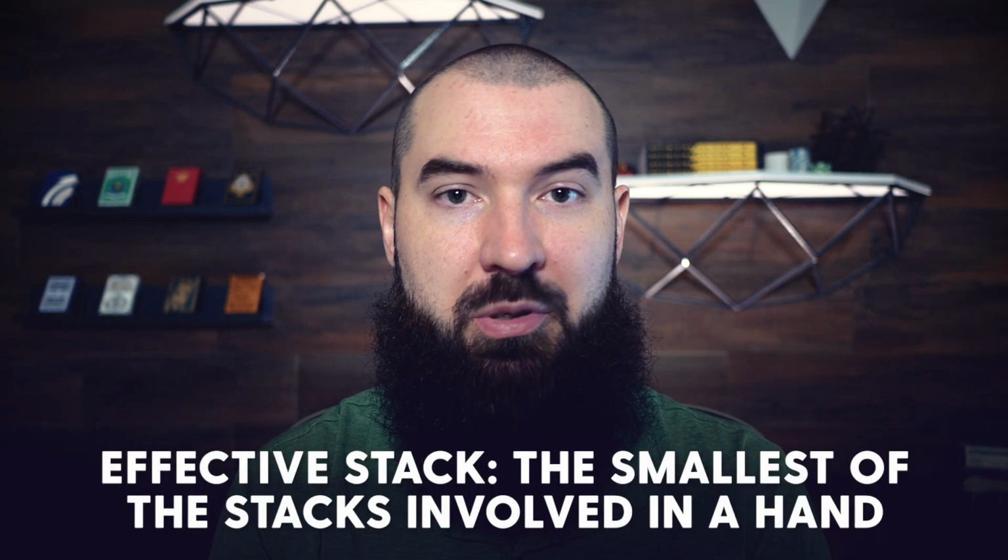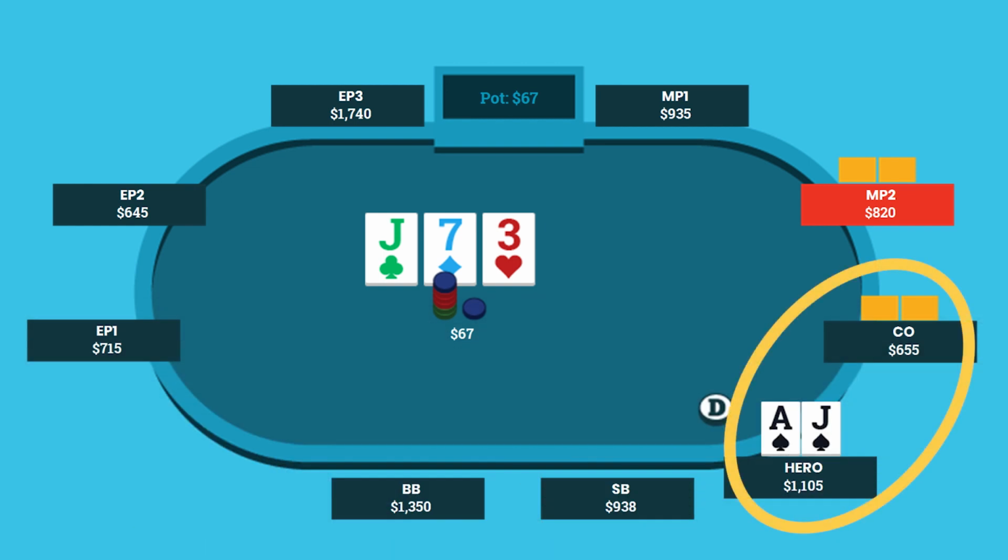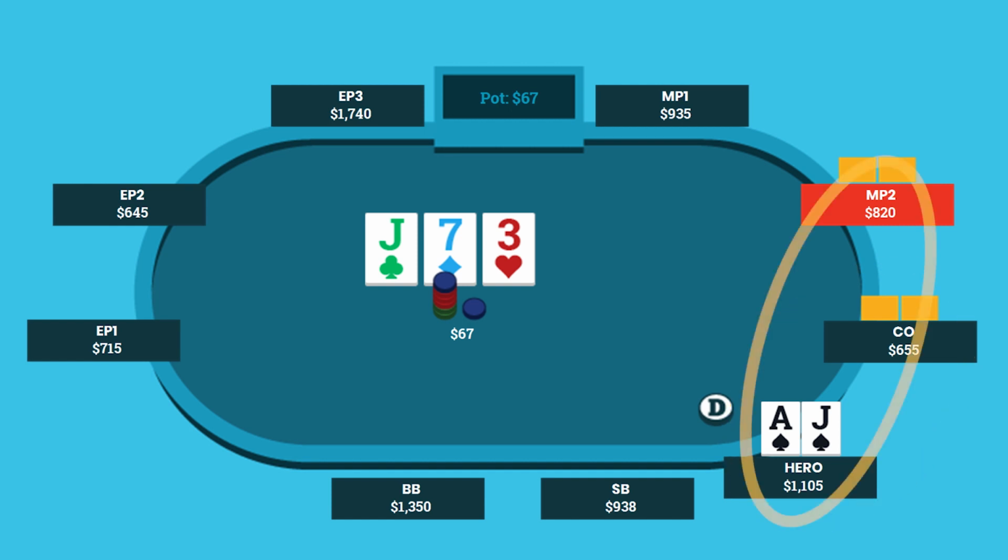So as I read this question, I think there's a little bit of confusion on what the term effective stack sizes actually means. So let's start by defining that. The effective stack is the smallest of the stacks involved in a particular hand. So if you take this situation where we're on the flop, the effective stack against the cutoff would be their stack size, the 655, since against the two of our stacks, theirs is the smallest. And against us and the middle position player, the effective stack would be 820, because again, that is the smallest between our stack size and their stack size.